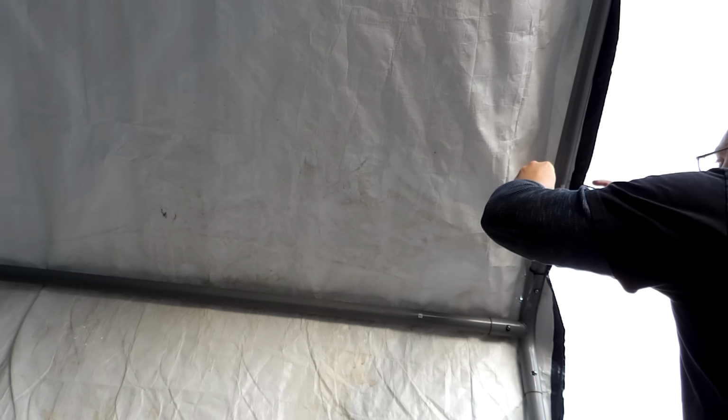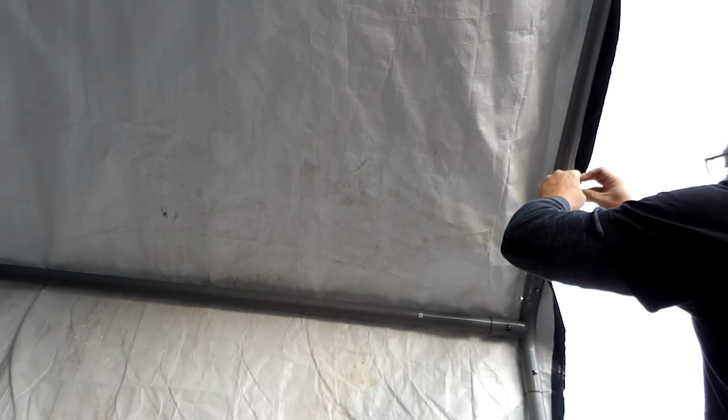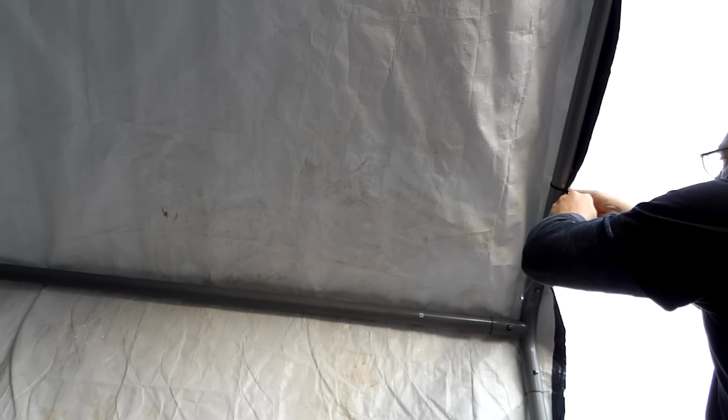So I had to go. We got plenty of zip ties. We're not running out of zip ties anytime soon. There we go. Perfect. All right. Hopefully you were able to see that.